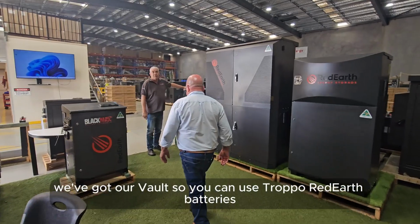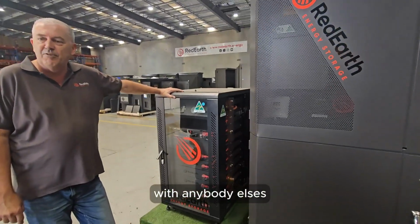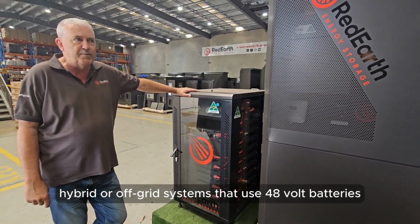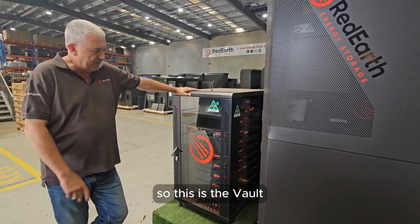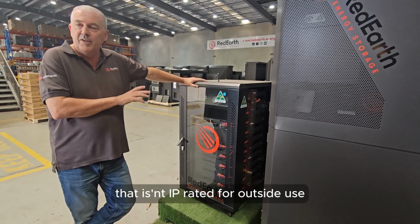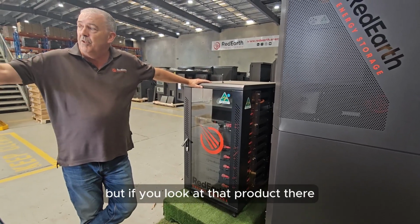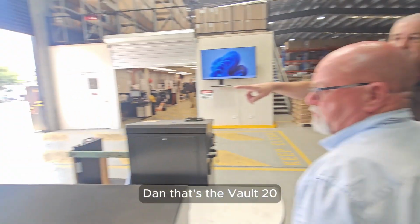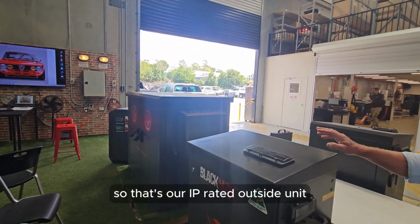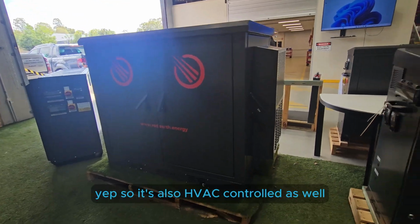You can use RedEarth Troppo batteries with anybody else's hybrid or off-grid systems that use 48 volt batteries. This Volt isn't IP rated for outside use, so this is for indoor use. But if you look at that product there, Dan, that's the Volt 20. That's our IP rated outside unit, and it's also HVAC controlled as well.